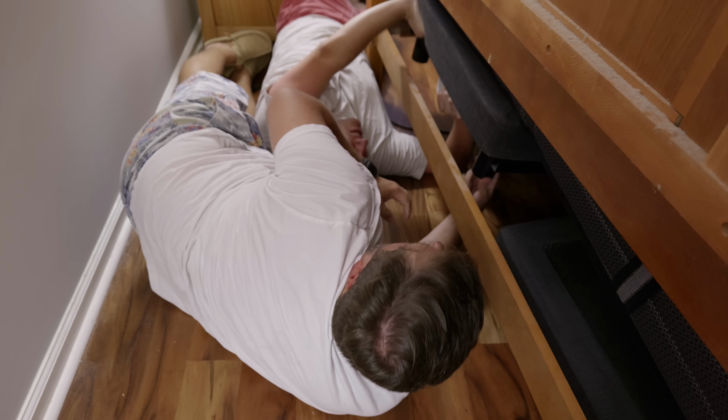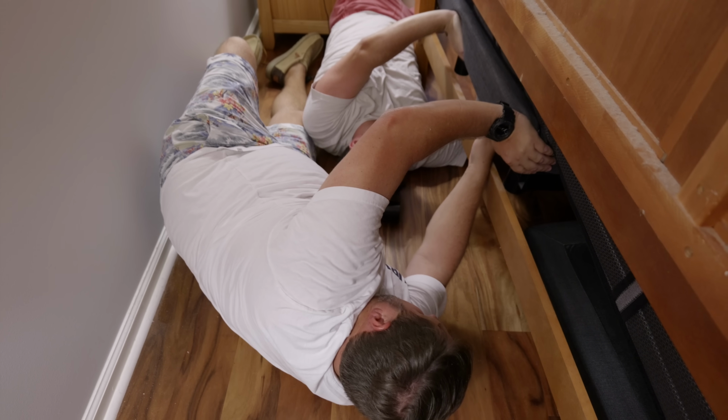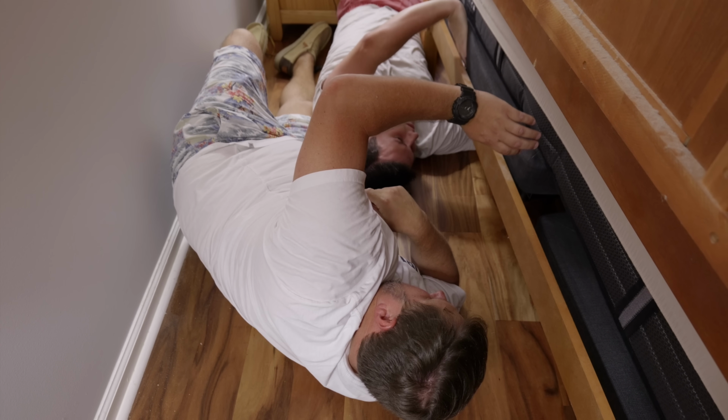Why did they buy this thing? They don't even lift the beds up. Okay. You ready? Clear your arm? Yeah, we're good. All right. I'm sliding it. All right. Move your hand.